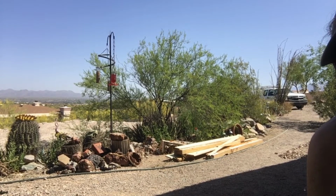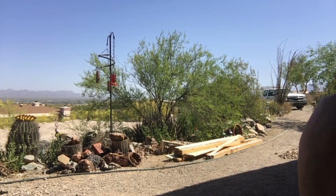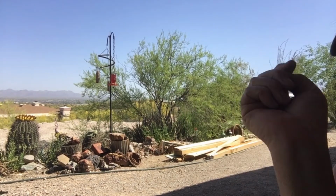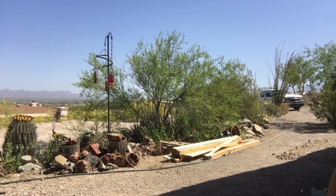Today we're going to talk a little bit about feeding birds other than hummingbirds. And out there in the distance, what we're looking at is a hummingbird feeder, but there's also a woodpecker feeder. Now why on earth would I want to feed the woodpeckers? They bang away on the house, don't they?